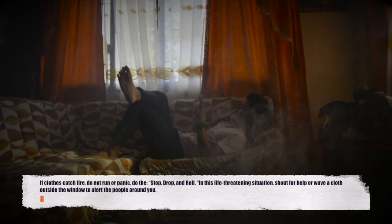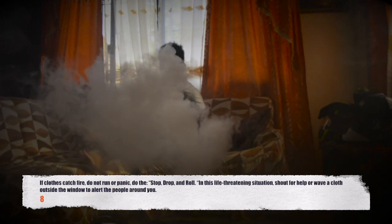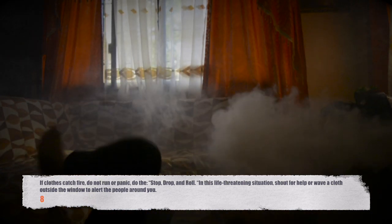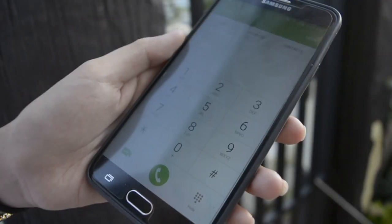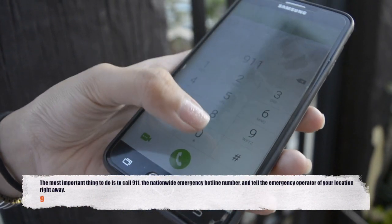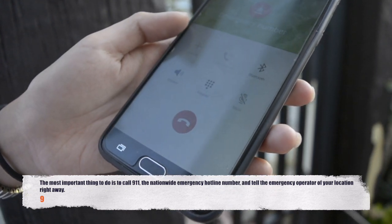Number 8. If clothes catch fire, do not run or panic. Do the stop, drop, and roll. Shout for help or weave a cloth outside the window to alert the people around you. Number 9. The most important thing to do is to call 911, the nationwide emergency hotline number, and tell the emergency operator of your location right away.